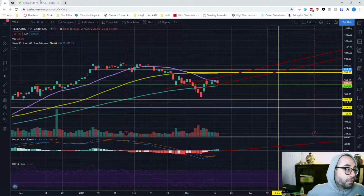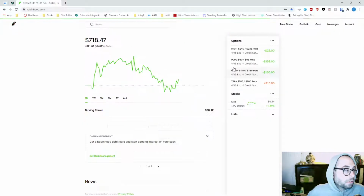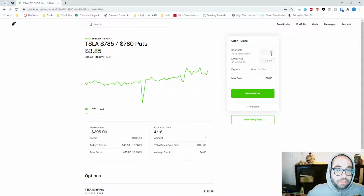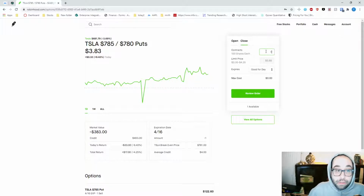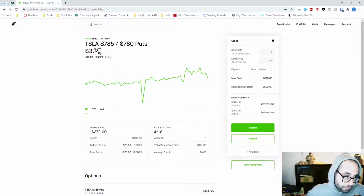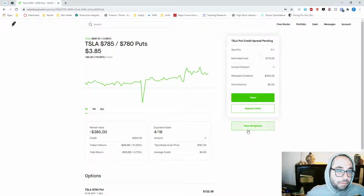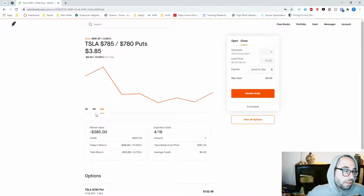So again, because this one was rolled, I'm going to try to close this one for a scratch. I'm not even going to bother to go for the 25%. So I'll put 1.7 in. I don't think I have the closing order set up. Nope. Good till cancel, 1.7. And so if it came up and closed for that, that'd be another $200 or so that I would get to save. So it really doesn't hurt at all to put this in.